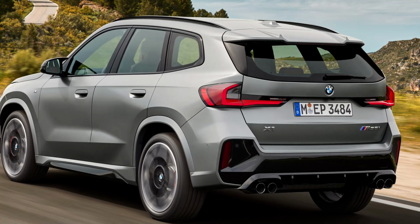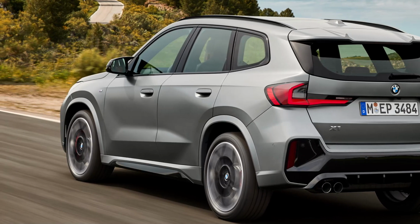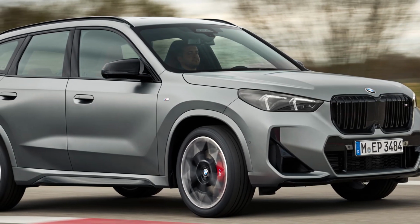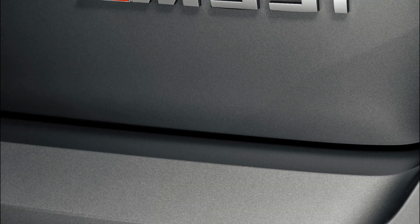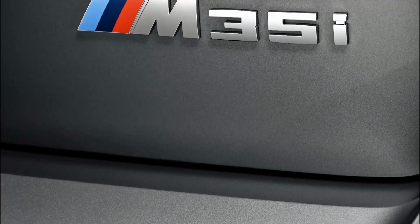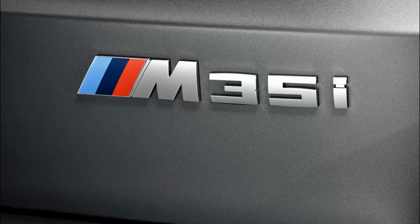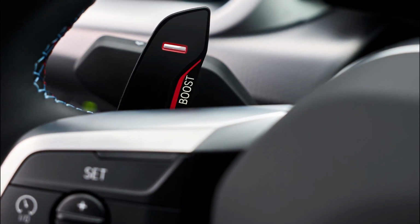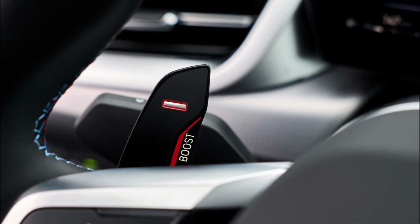In Europe, the mill provides a maximum output of 300 PS, while it is higher in the United States and other selected markets at 317 PS. BMW notes the engine generates its maximum output between 5,750 and 6,500 RPM, while peak torque of 400 Nm is available from 2,000 to 4,500 RPM.